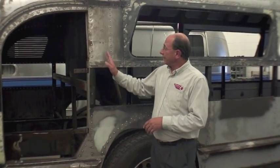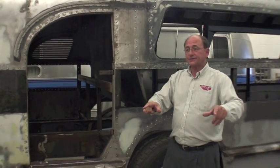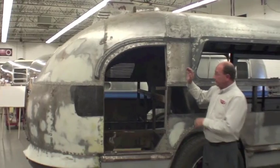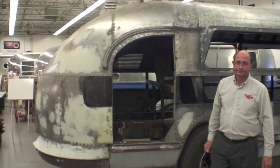In addition to shortening the chassis for its wheelbase, we're going to have to lengthen the body to cover the back end of this Freightliner chassis, because with all the pollution controls and that modern engine, it's a lot longer overhang from the center of the axle to the tail end. So we'll split it here and add almost 3 feet to the overall length of the bus.